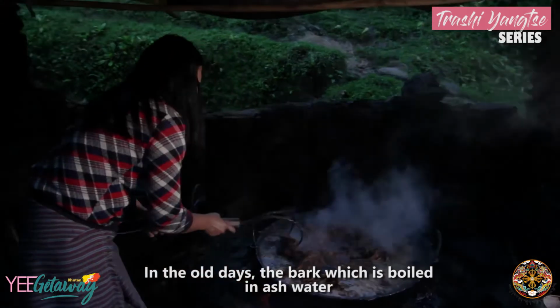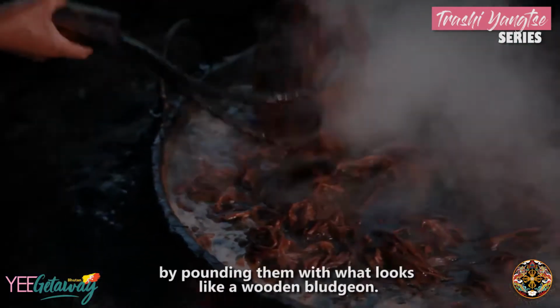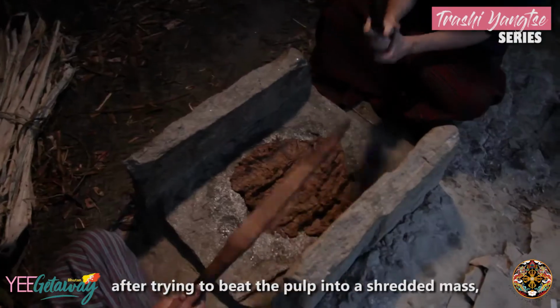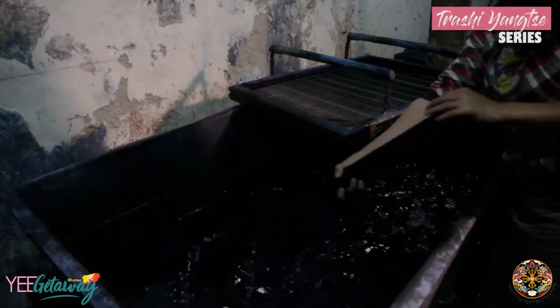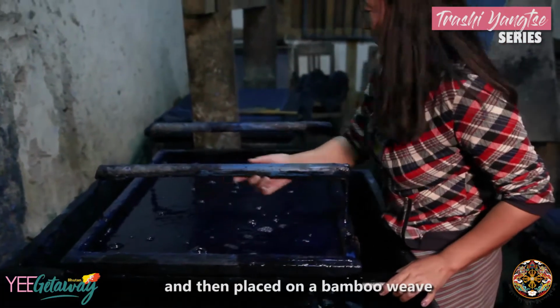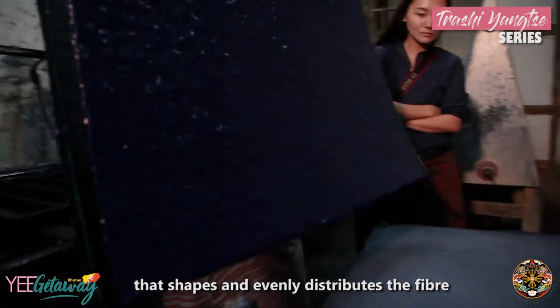In the old days, the bark, which is boiled in ash water, would be transformed into a pulp by pounding it with what looks like a wooden bludgeon. After trying to beat the pulp into a shredded mass, I knew why they switched to a modern grinder. The final pulp is then separated in a giant mixer and placed on a bamboo weave that shapes and evenly distributes the fiber.